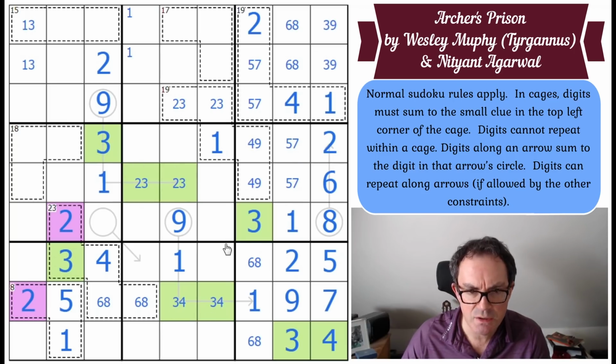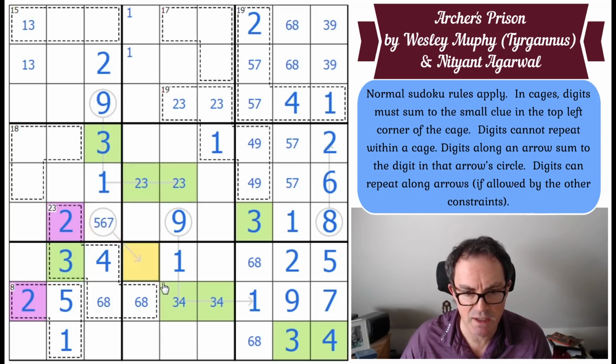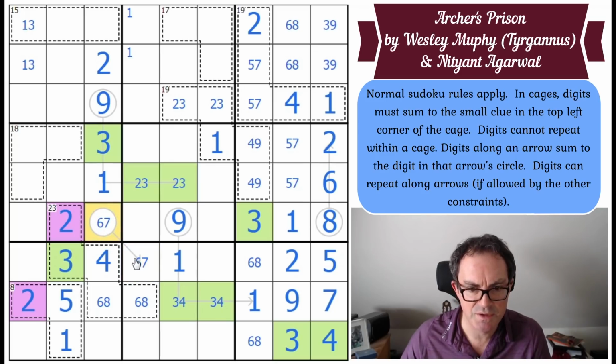We've actually used up most of the arrows. We've not used this arrow. 1, 2, 3, 4. So it can't be 8, 5, 6 or 7, I think. Right, this is interesting. So 5, 6, 7 here, 5, 6, 7 here, but this is removing 5, so that we get this down to 6 or 7.